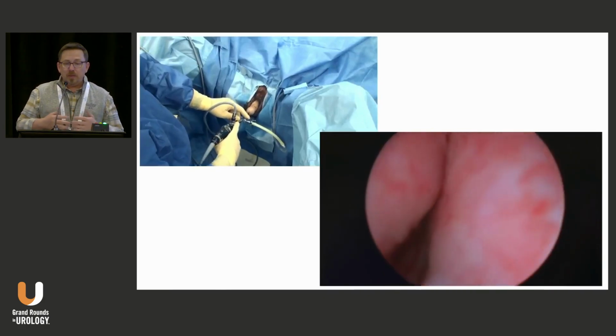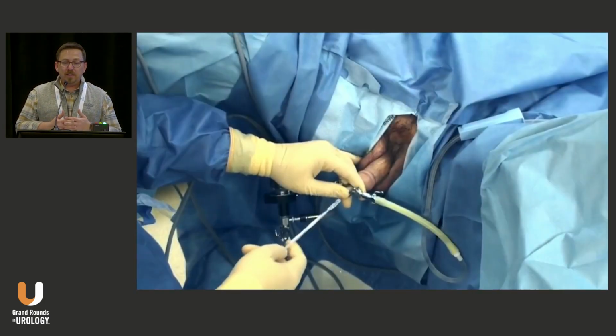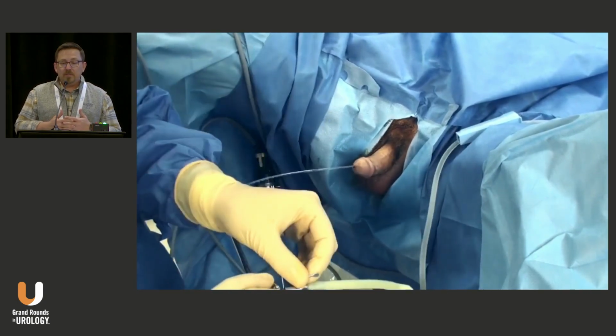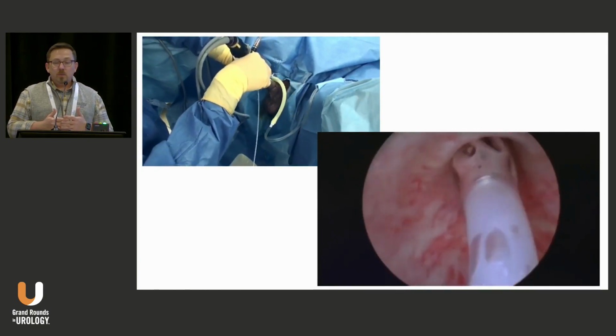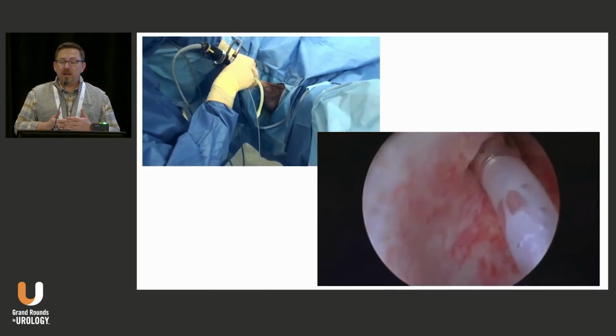Here's the balloon. You're going in with a rigid scope, right? You can see the BPH of the patient. Leave the sheath. Here's the uncoated balloon going in, and then you can take the sheath out. Follow alongside the balloon. Make sure it's in correct position. You want the balloon to be within the prostatic fossa. So you have the distal balloon and then the proximal balloon.